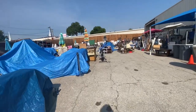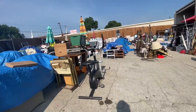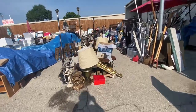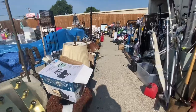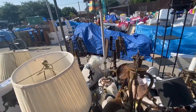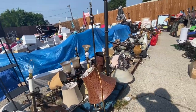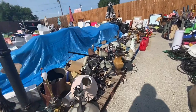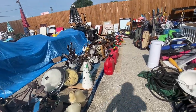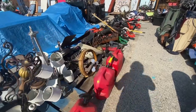I'll go over here and snoop around. You never know what you can find. Last year I got two bowling balls. So again, you never know. Good morning. All right. I'm not sure about these lamps. They're out in the elements. Will the electric still work? I don't know. Anybody need a gas can?